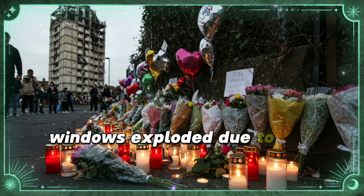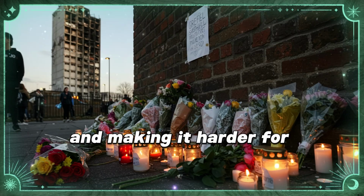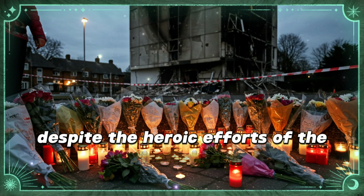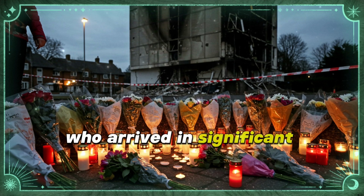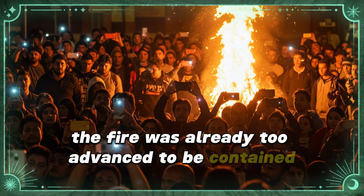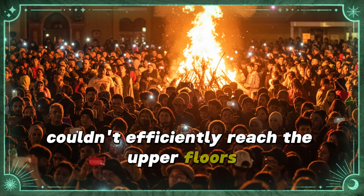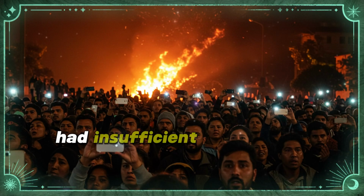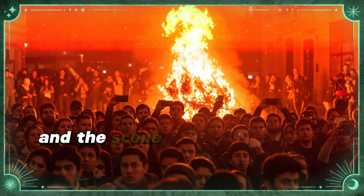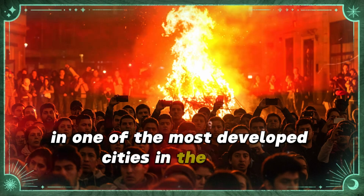Windows exploded due to the intense heat, throwing shards onto the street and making it harder for emergency teams to access the building. Despite the heroic efforts of the firefighters, who arrived in significant numbers with appropriate equipment, the fire was already too advanced to be contained inside the building. The water hoses couldn't efficiently reach the upper floors, and nearby hydrants had insufficient pressure to supply the trucks. The situation was chaotic, and the scene resembled more a movie scene than a reality in one of the most developed cities in the world.